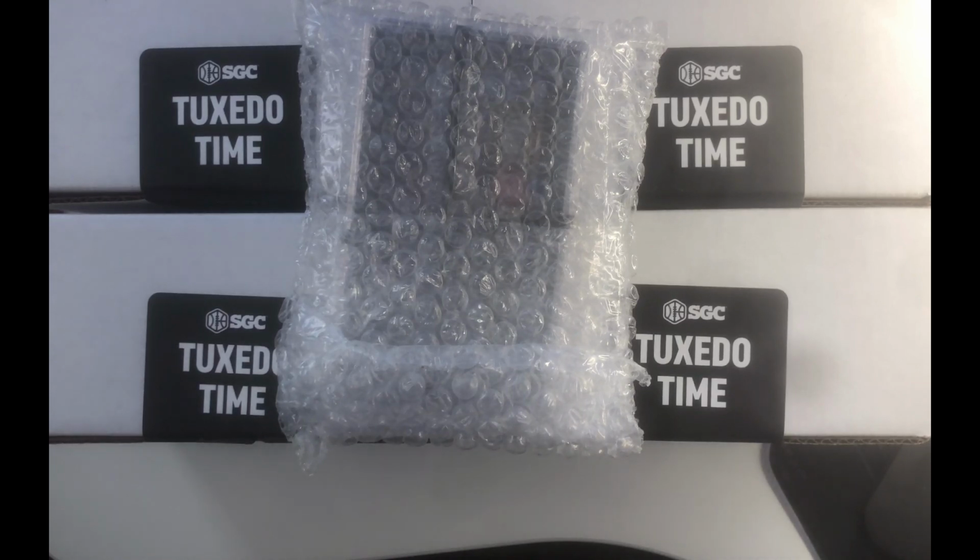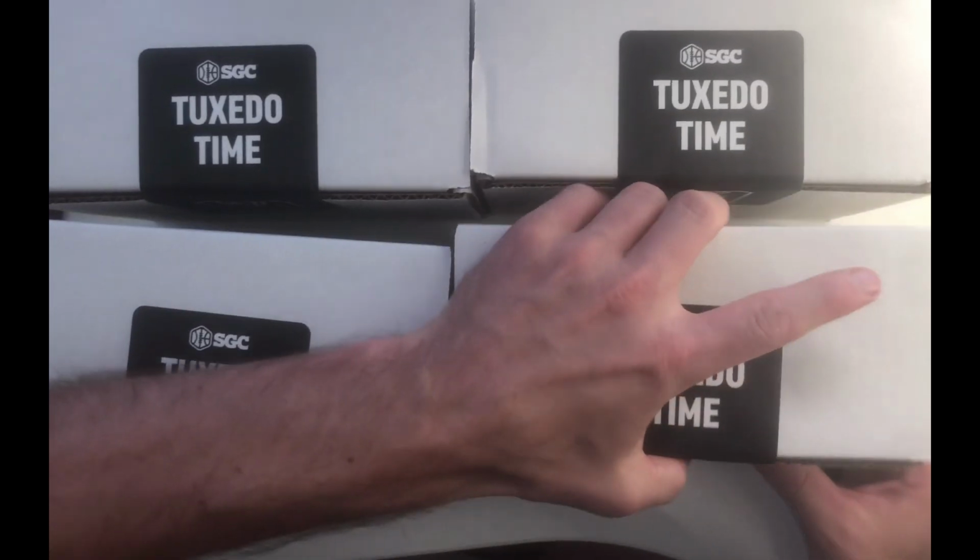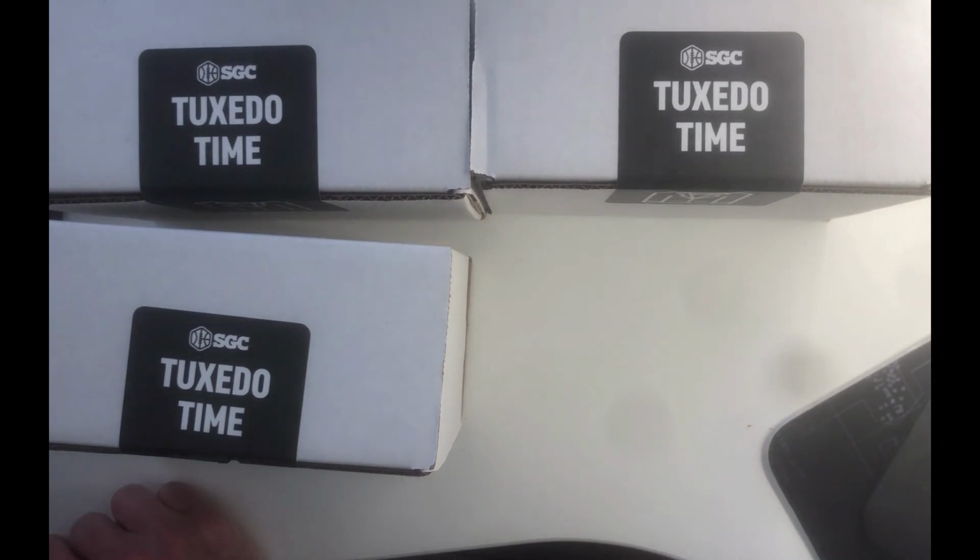All right, guys, it is tuxedo time. Take two. 98 card SGC order back from SGC that I just submitted last week.